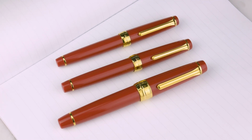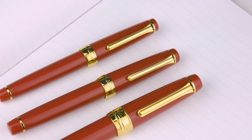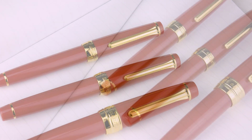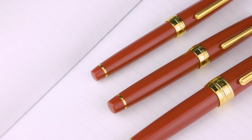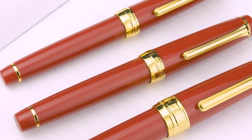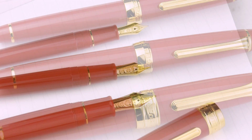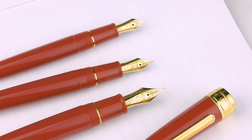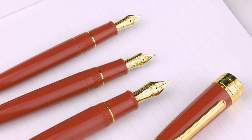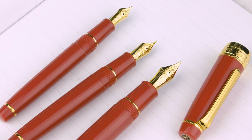I think it's the Sailor Pro Gear Autumn Sky. These are available in Pro Gear, Pro Gear Slim, and Pro Gear King of Pen. It's a classic Pro Gear flat top cap and barrel. It's a warm, rich coral resin, gold trim, and it is part of Sailor's Pillow Book series. The Pillow Book is a collection of widely read Japanese essays written during the early 1000s. The early aughts. A recurring theme in the Pillow Book collection was the four seasons, and here we are with the autumn sky. And I've got two.